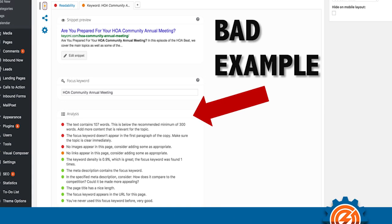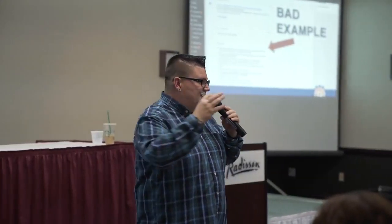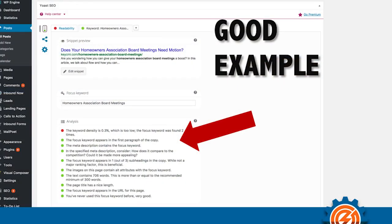Because it says so on the page. Winner. Yes, because it says so on the page, but also because you have red dots and orange dots, and it's giving you the things that you need to do. Look, a lot of us are not SEO experts, but if something tells us, hey, you're missing an alt text, you're missing the keyword in the title, you're missing the keyword in the meta description, you're missing the keyword here, there, and everywhere, then this is what you want to use because this is a good example.